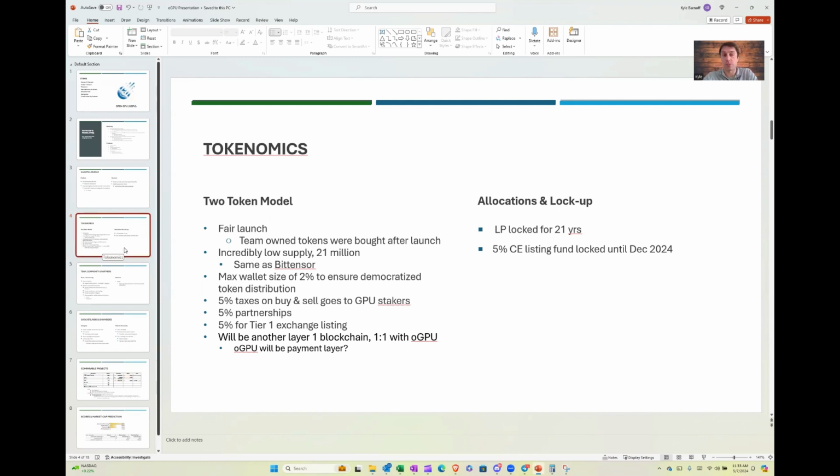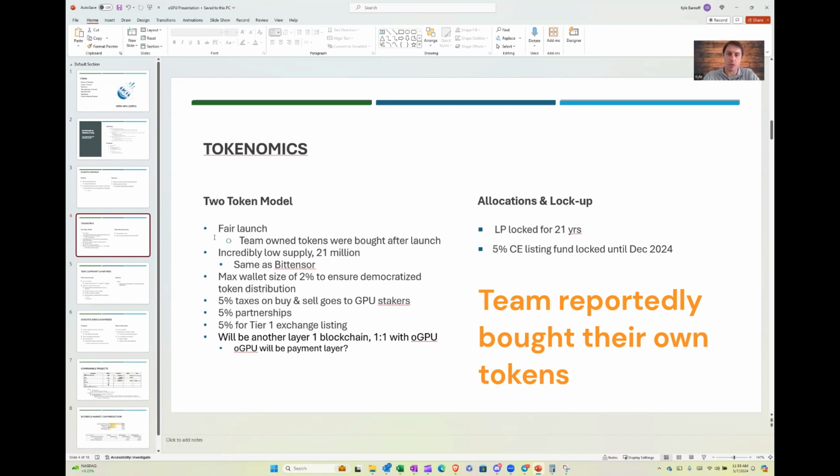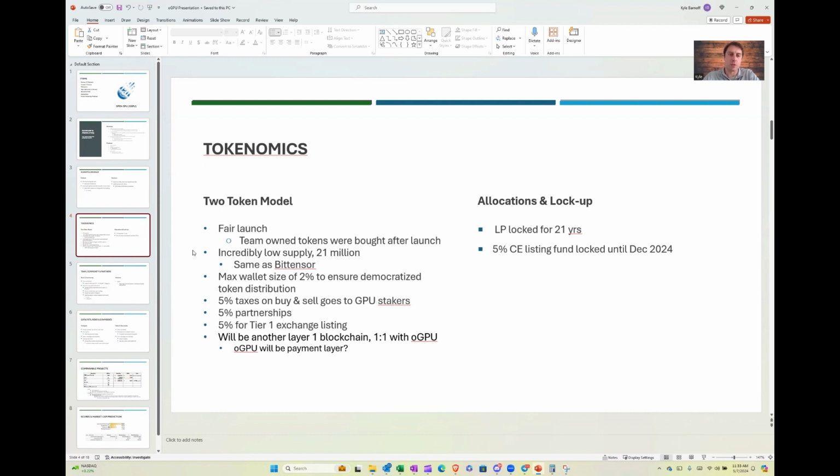It is a fair launch, which reminds me of that Wi-Fi launch early last cycle. The team owns tokens, but only after they were incentivized to do so by a new team member joining who has more hands-on building on the business side of the project, because originally they took nothing. That's a pretty good sign, in my opinion. Incredibly low supply, same as BitTensor. It looks like 21 million tokens available. The maximum wallet size is 2%, just to ensure a democratized token distribution.